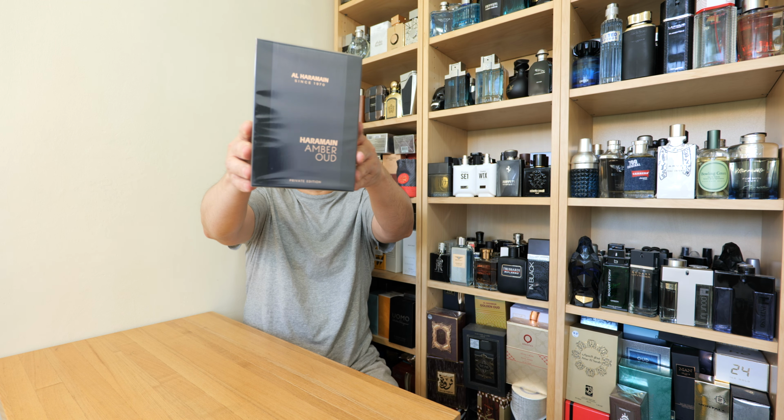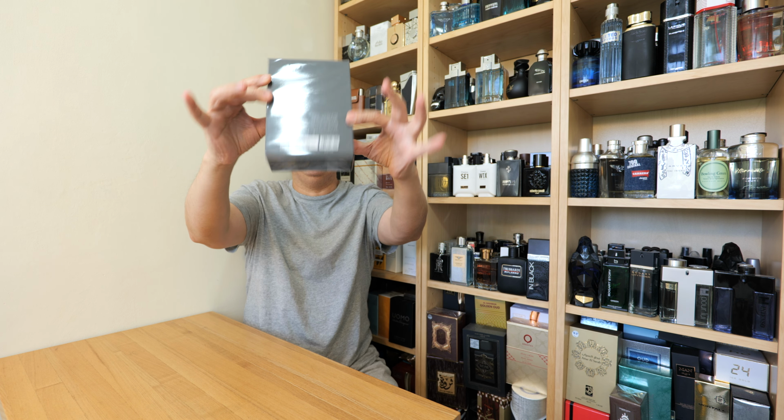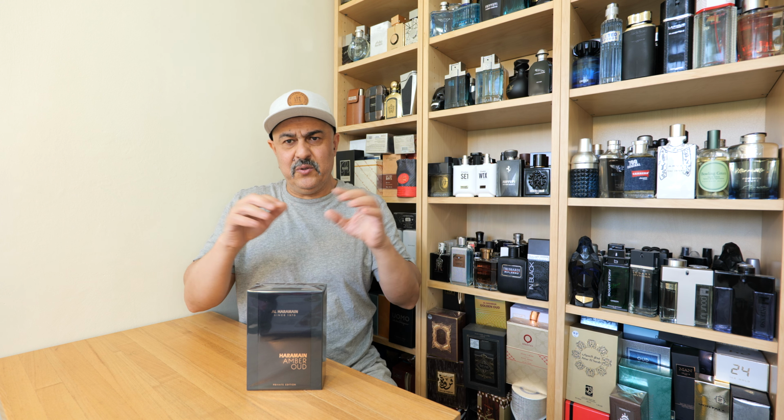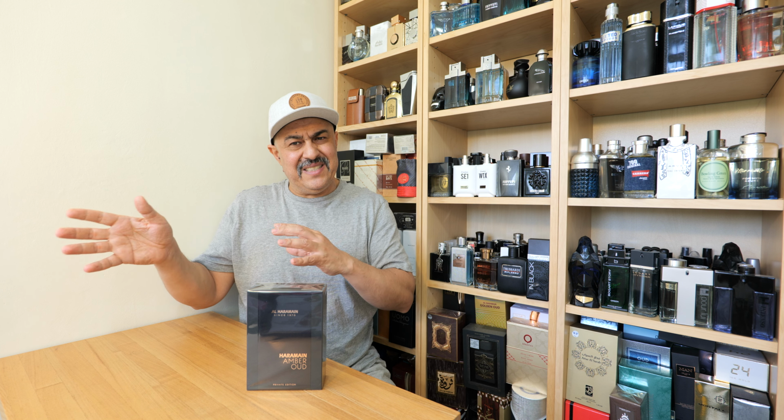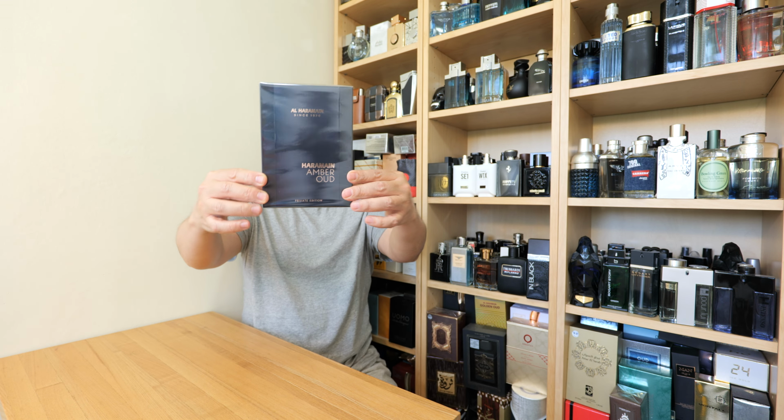So, beautiful box as always. Al Haramain does everything to perfection. By the way, this is still not available, as I said, but the conversion between the United Arab Emirates dirham to pounds will be around 80 to 90 pounds in terms of retail. Obviously when it gets here you have to check it yourself and see exactly how much it is, but roughly it translates to around 80 to 90 pounds.